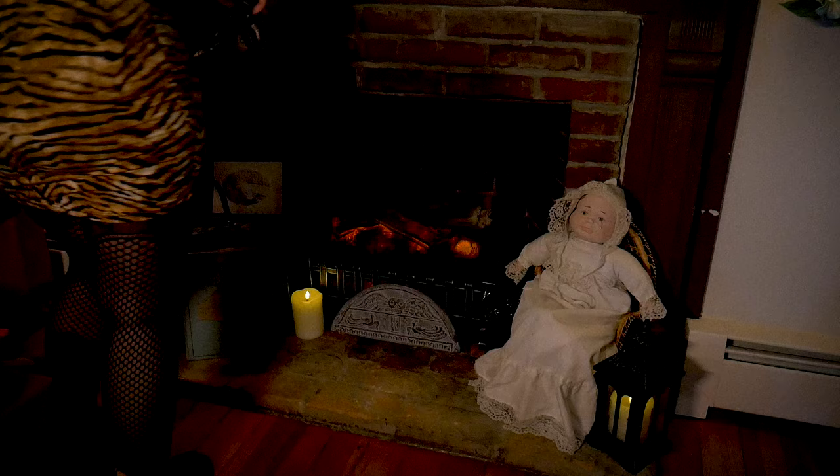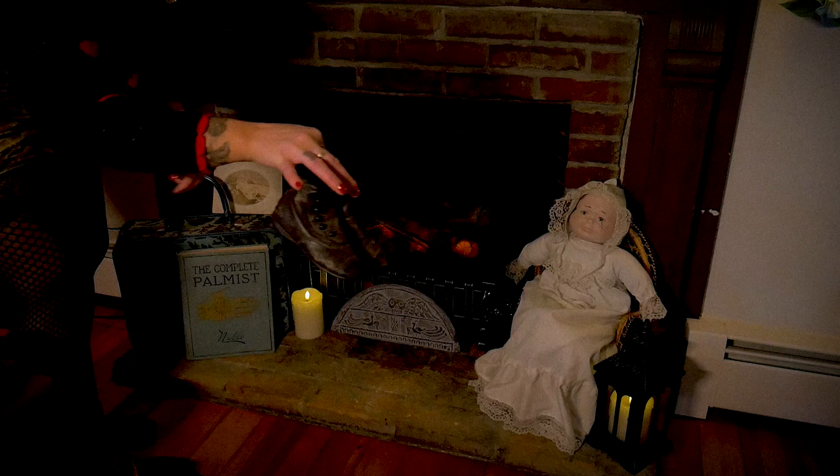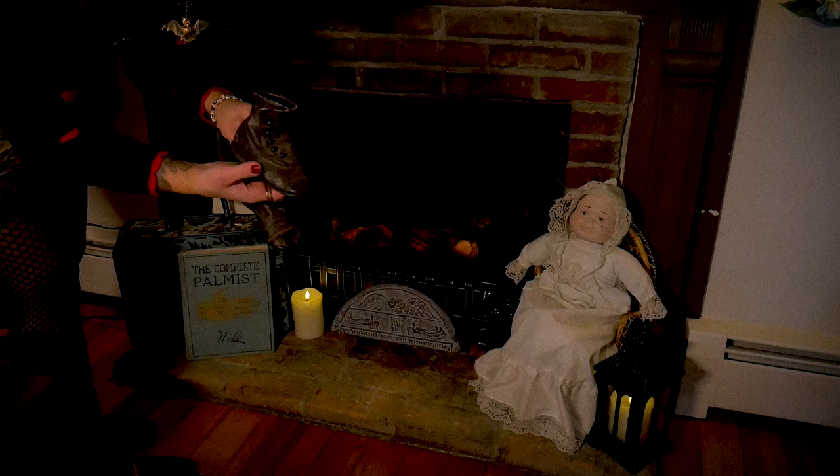Okay. Yes, these are antique Victorian children's shoes. They are not haunted, but you can see little outlines of feet inside of them. So there's that.